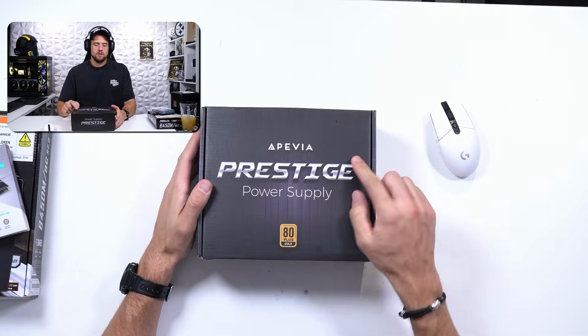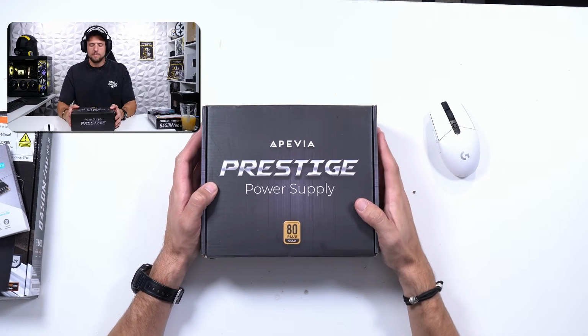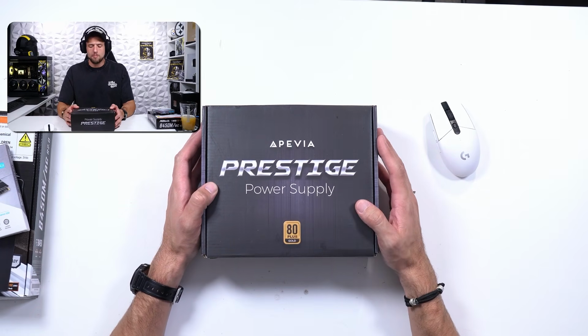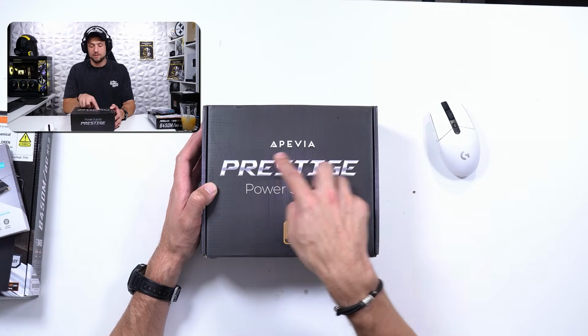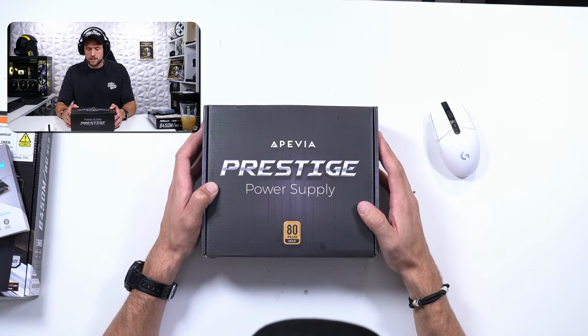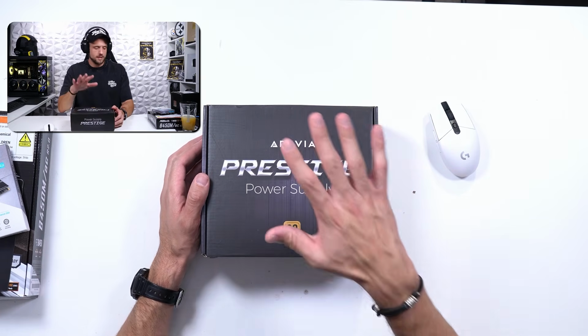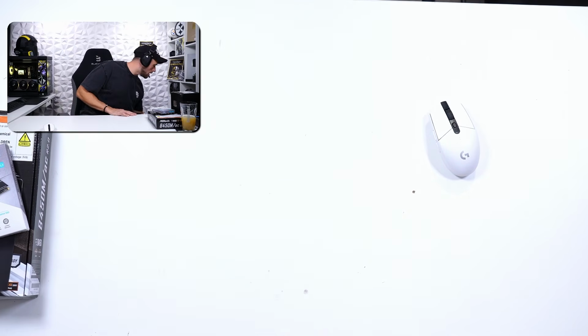Remember, Apivia is not necessarily a good power supply brand, but with power supplies, it's not about the brand, it's about the actual model. And this is a tier C. I think they're only tier C rated model. Very good, very reliable, and only $52 every day of the week on Amazon. We use these a ton for the ultra budget builds.